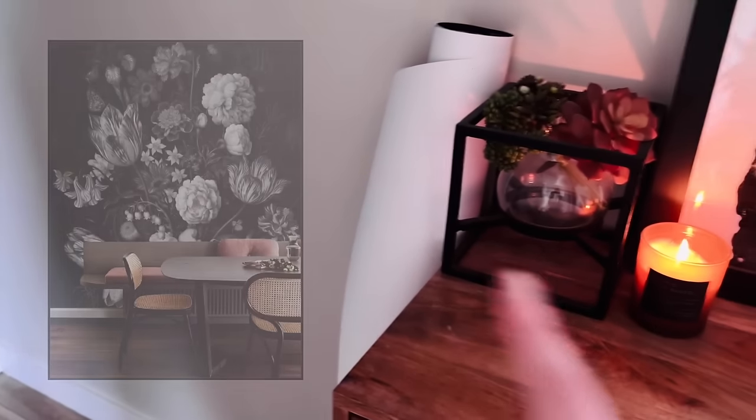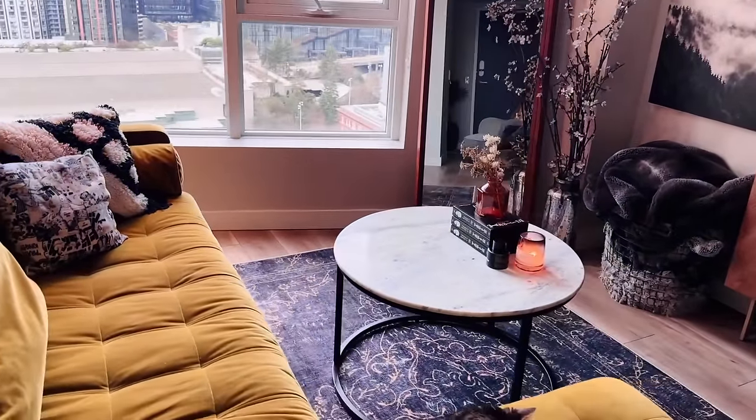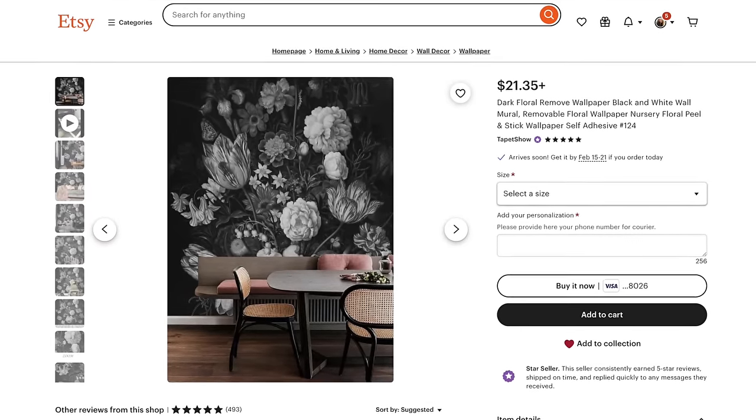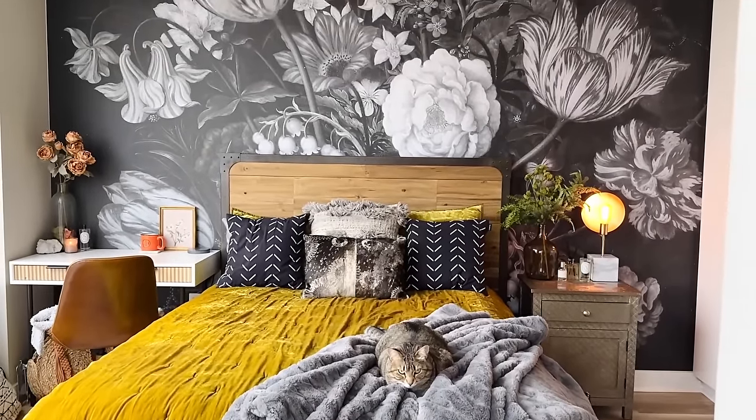This is the wallpaper. And actually, I will now explain what happened there. Basically, I got the floral wallpaper, the dark floral wallpaper from Etsy that I had in my last apartment in the bedroom. I love that wallpaper so much. I wanted to use it again, this time in the living room. And after doing some measuring, discovered that it's about 5 inches short in the width. So that pretty much stopped me in my tracks.